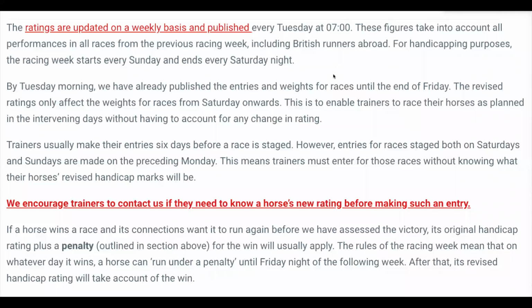So here is an extract from the BHA's website, and it gives you all you need to know really about how ratings are updated and how trainers work out what to do next. I've done this as a screenshot. So your official rating for your horse is published every Tuesday at 7 o'clock in the morning, and the figures take into account all performances in all races from the previous racing week, including British runners abroad. And for handicapping purposes, the racing week starts every Sunday and ends every Saturday night.